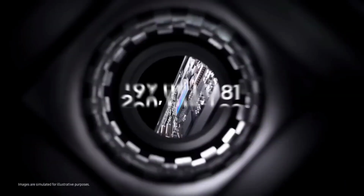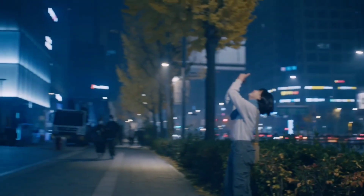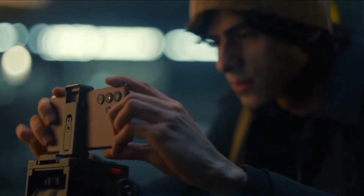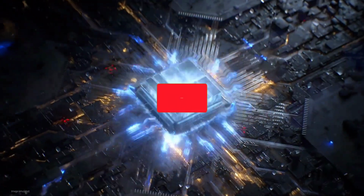Hi guys, we have some information on Samsung's new 200 megapixel sensor that's most likely going to be the main sensor on the S23 Ultra. And there's also new information on the Exynos 2300.